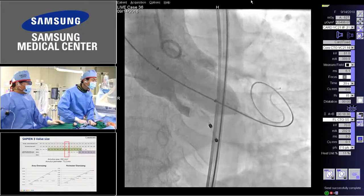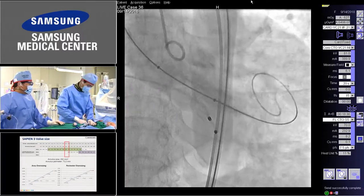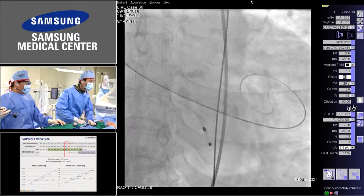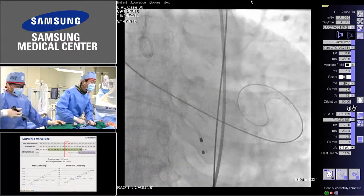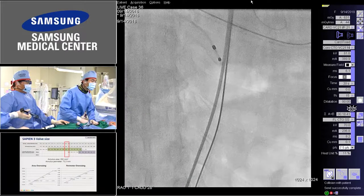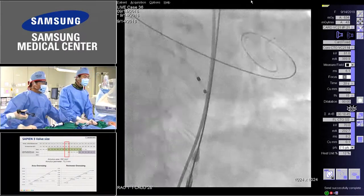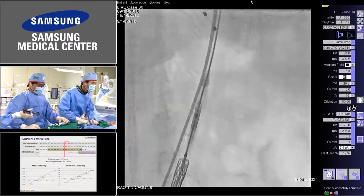I worry about that. Actually, the sinus was large, and there was no severe calcification in the left side. And the coronary height was 13. Yeah, the leaflet is bulky, as you know. So leaflet size is an issue here.